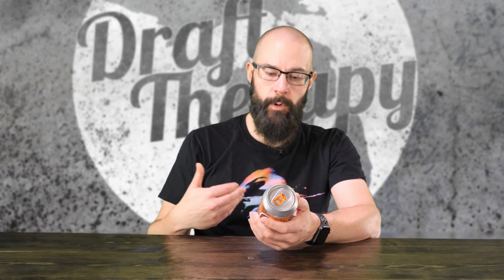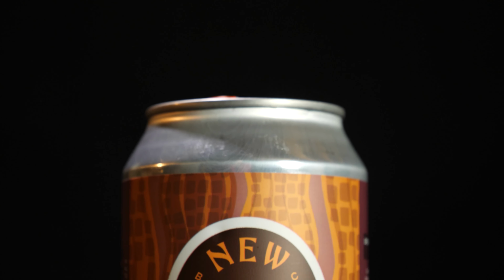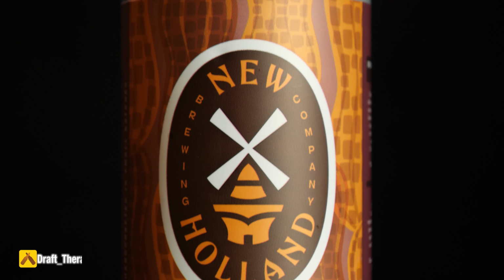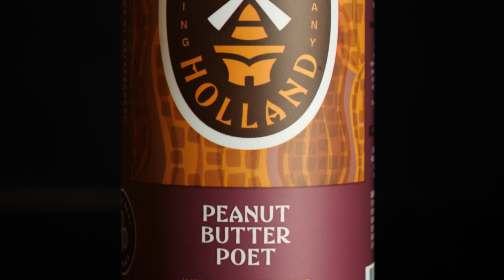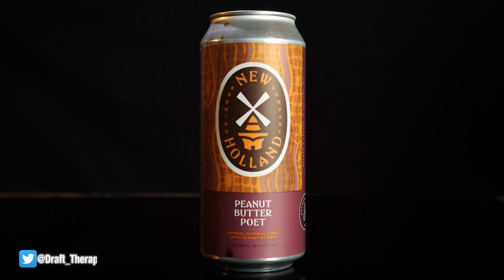So, if we take a look at the label, first thing I wanted to point out is that this is part of the Brewer's Best series, which I wasn't aware of before I actually looked at this label. On the front, it says New Holland Brewing Company with the windmill, their new logo. This is part of their newly redesigned can. In the background, it's this kind of reddish brown with these peanuts, basically. They look like peanuts in the background.